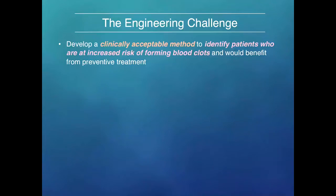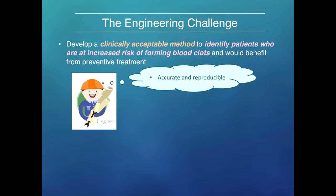All right. So the challenge for us was to develop a clinically acceptable method to identify patients that had increased risk of forming blood clots. And by that, we were using as a surrogate risk score the level of stasis of blood inside the ventricle. Now, as an engineer, I typically think of problems in this way, and I typically achieve an answer that is satisfactory to me when I have a method that is accurate and reproducible.